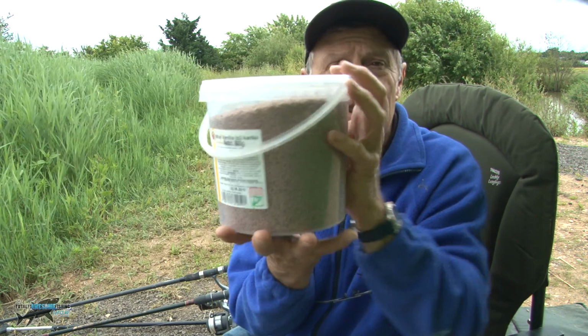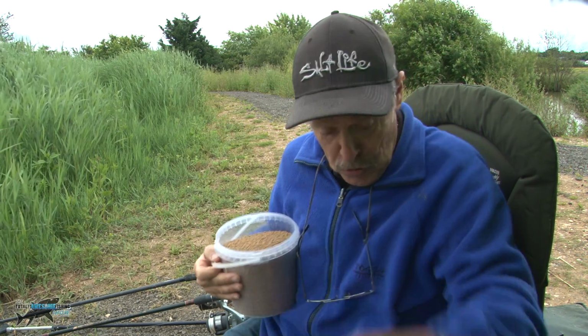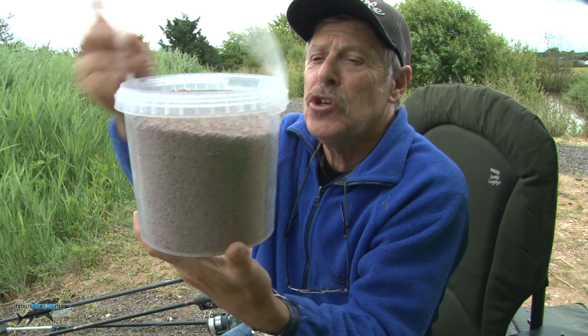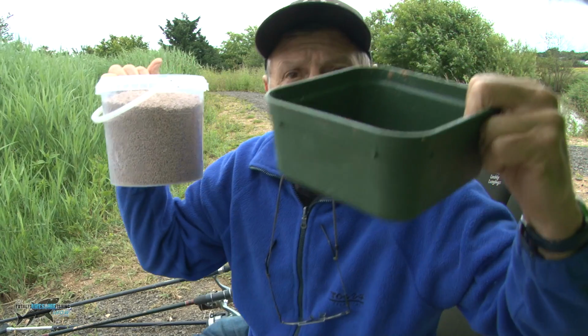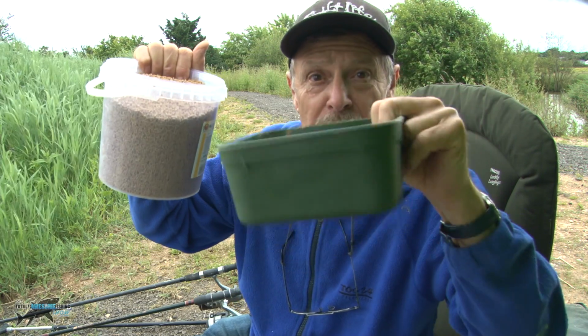But I put these in a sealed container, because I like to keep them dry, because then I can take them anywhere. I don't know what that one was, maybe an ice cream tub or something like that. It was indeed. Vanilla something or other. So I'm going to tip those into a receptacle, another bait box in my case, and I'll show you how you damp these special pellets down.